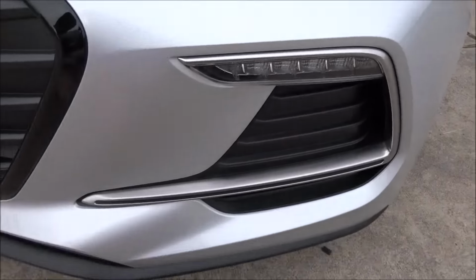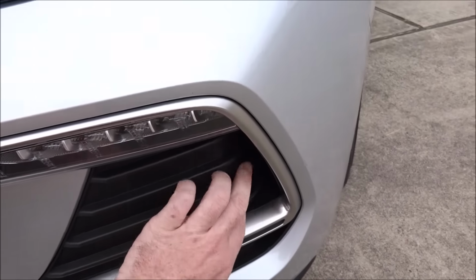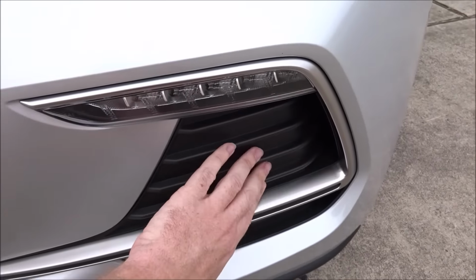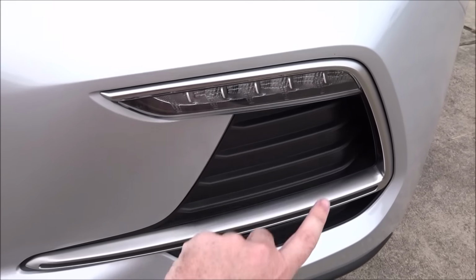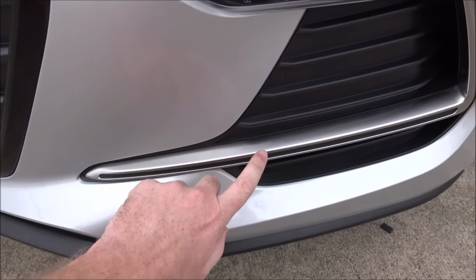But the big change here is the front, side, and rear fascias. You do have these little air pockets that are here right on the outer portion, sorry, of each of these little pieces here on the side. You have LED daytime running lights, and then of course the matte silver trim that runs around the outside of each area.